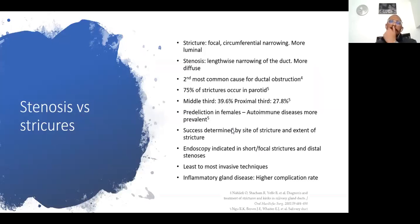So, stenosis versus strictures. A stricture is defined in the textbook that I use as the reference as a focal circumferential narrowing that is more luminal. This is classically where you see an impacted stone, you remove the stone, and you see the soft stenotic segment with a little bit of debris floating around from the stasis caused by the stone. These tend to respond very well to simple dilation with an endoscope or even with normal steroid irrigation.